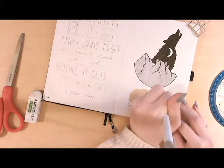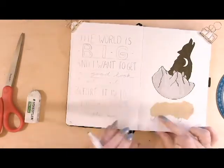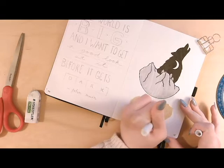I know it's a little hard to see in the video, but it does actually look really nice against the craft paper. It creates a nice little bit of shimmer.